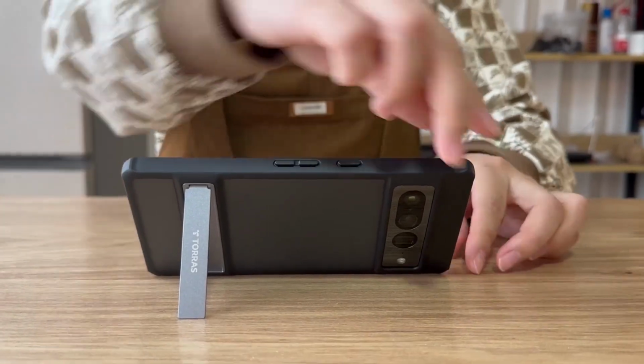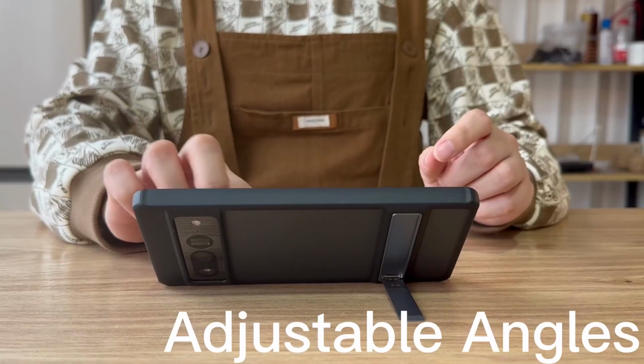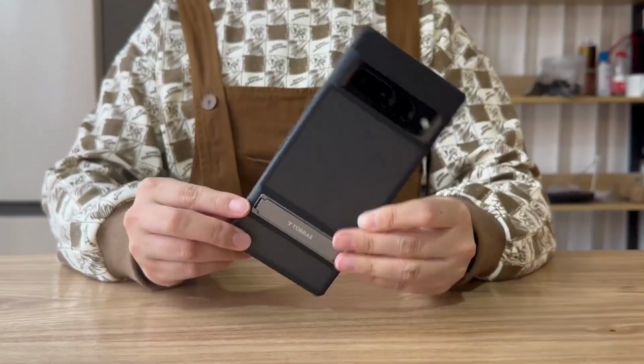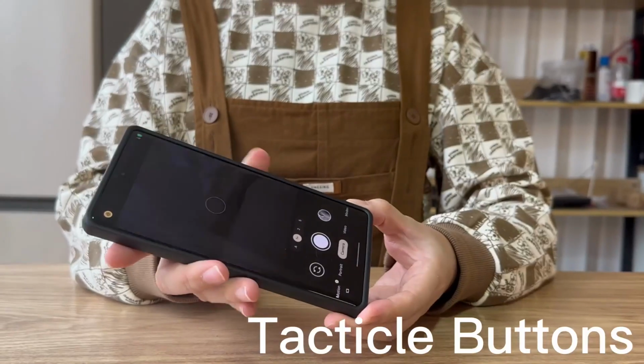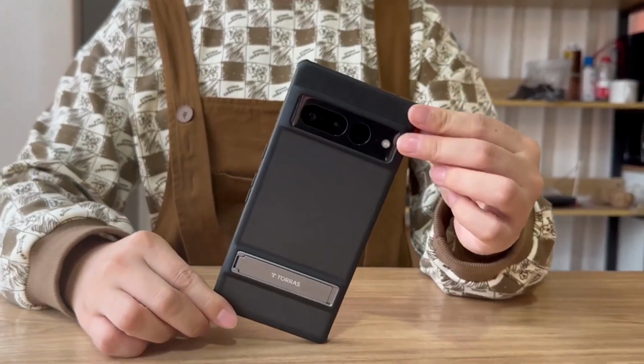In addition, the nano-oleophobic and hydrophobic coating at the back plays a crucial role in protecting the case from fingerprints, oil, stain, and other potential damage. This means that not only will your phone be protected from drops and scratches, but your case will stay looking clean and new for longer.